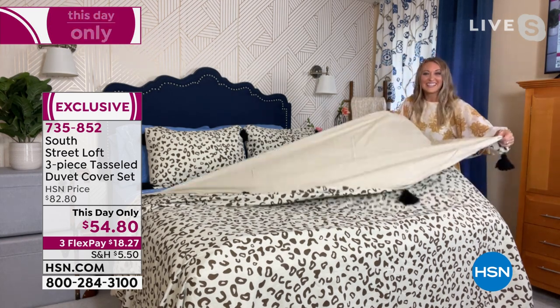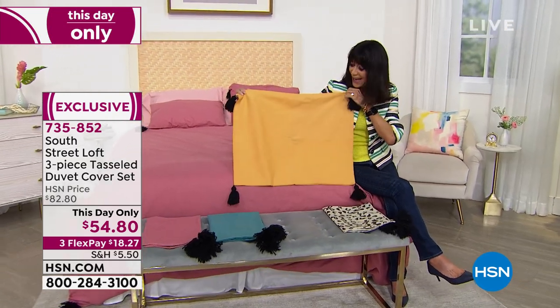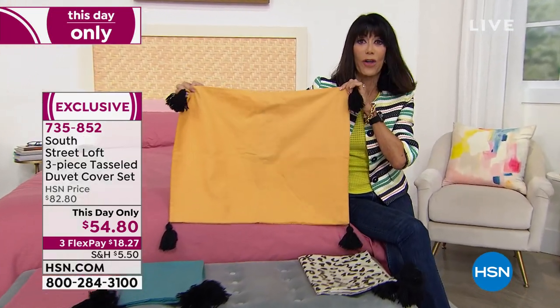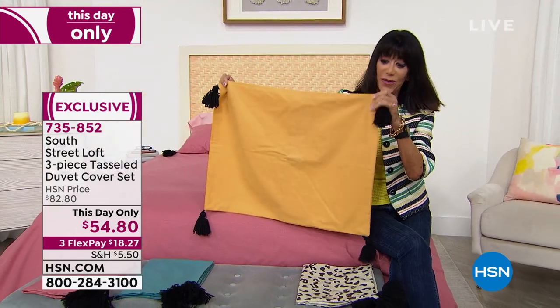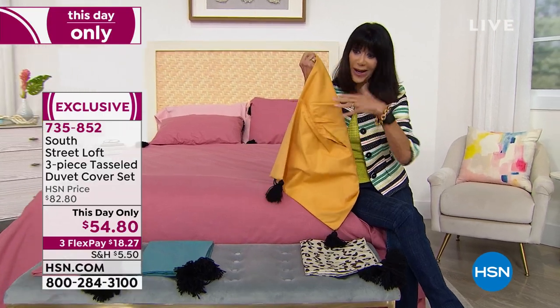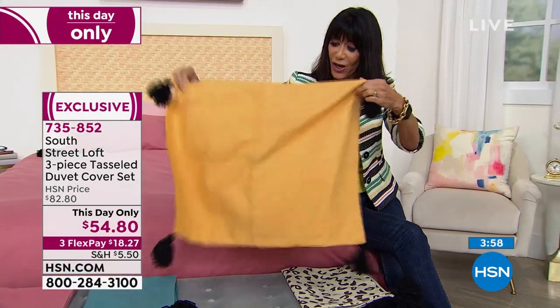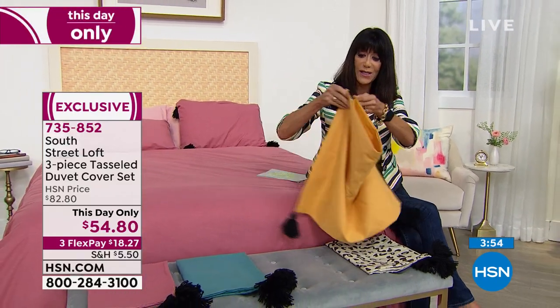Me too. As a matter of fact, I just grabbed it and opened it up. How fun is this? And you can see again, you have all the tassels on all four of the sides. Obviously on the sham, the same with the comforter. But it is, as Stephanie showed you, the envelope style. So you just open it up, slip your pillow right in there. And these are all washable. So everything is all machine washable as well.